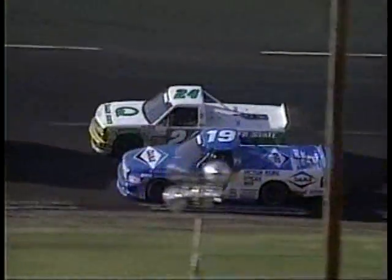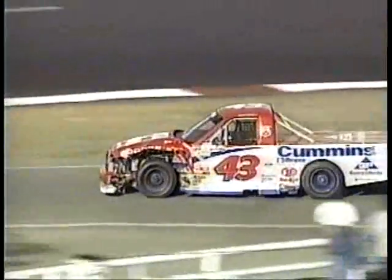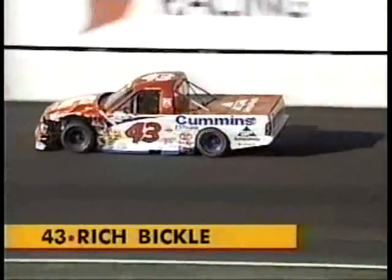Glenn Jarrett's down there in the Rich Bickle pit. How bad's the damage, Glenn? Well, Eli, the only thing I could see, they were pulling the fenders away and some of the inner fender bracing and things like that. I really couldn't see any damage done to the truck other than that. It had to mess the left front up just a little bit, but I don't know.